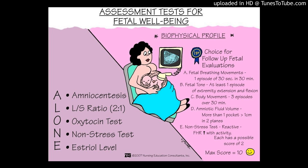Versions, which I'll just mention now and we'll talk about again: you have to complete a version, which is manually reaching up inside them and trying to lift that baby around. It's very painful. It has to occur before the baby is engaged, so it occurs in that 2 weeks before term, before that baby starts lightening down. But it's very risky too.